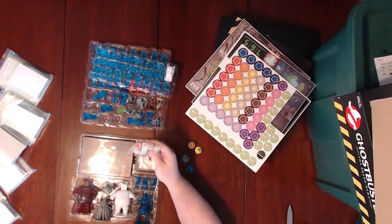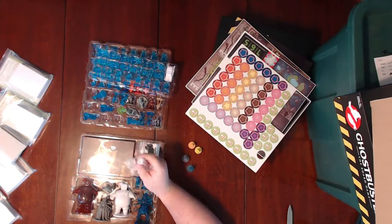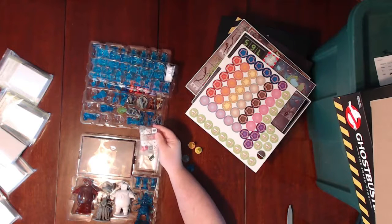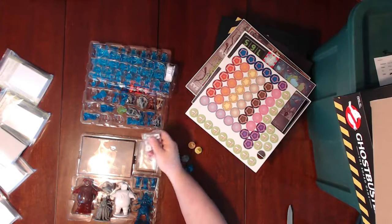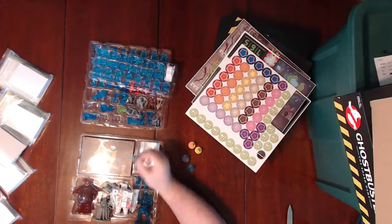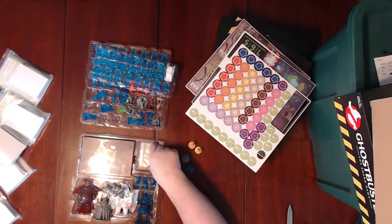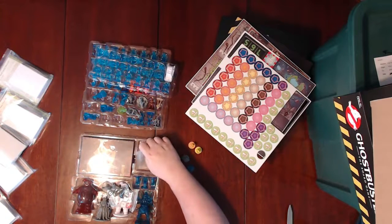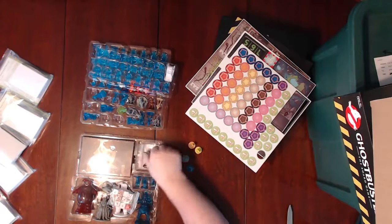And you got your dice. The dice look like they're pretty good quality. The symbols are actually etched onto the dice. They're not stickers or anything. So that's good. These must be markers for the character sheets. And they give you some small free bags for stuff, I guess.